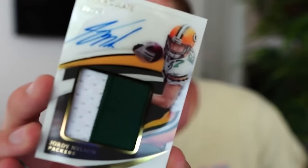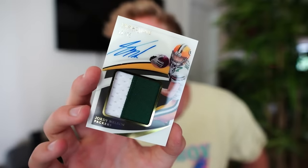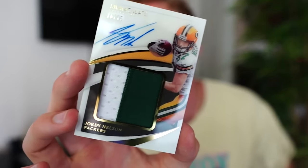First up is a Packers, I believe that's Jordy Nelson. 26 of 75, Jordy Nelson, got the auto, got the patch. That is a super, super cool card. Jordy Nelson was incredible. I'm sad that he's no longer in the league. Either way, awesome card that leaves us with our final one.